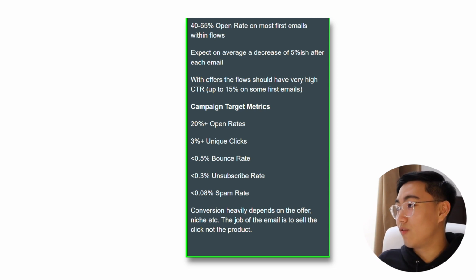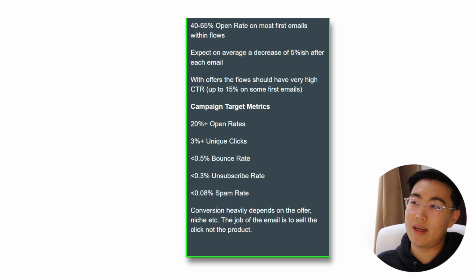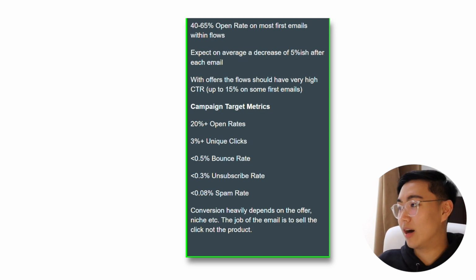Another thing you could test with flows is, depending on the offer, flows should have very high click-through rates. So if you're giving them a discount, then the click-through rate should be much higher. Up to 15% we've seen personally for some emails, on the first email that is, and then again a slight decrease on the second, third, fourth and subsequent emails.